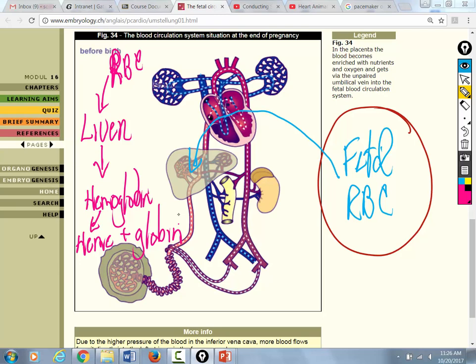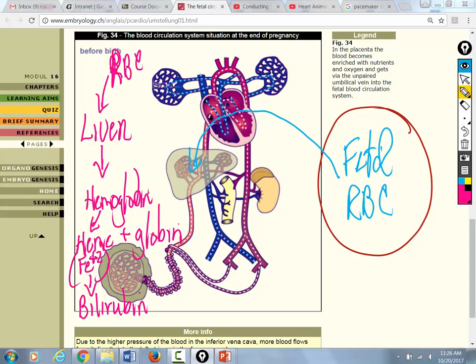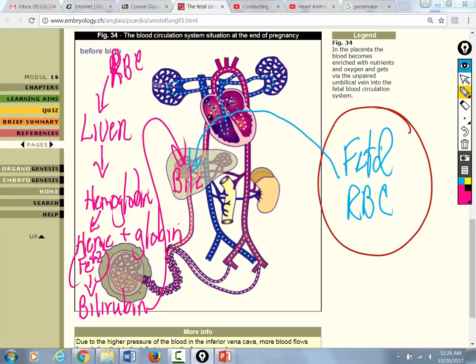Are you with me? The heme carries the iron. And when heme is further metabolized, it's metabolized to this stuff called bilirubin. You got me? Bilirubin is yellow. And that bilirubin then, in the liver, gets converted to bile. And bile is what is used to help digest and absorb fat in the GI tract. That's why your turds are brown, because of the bile. Are you following me? Now watch.